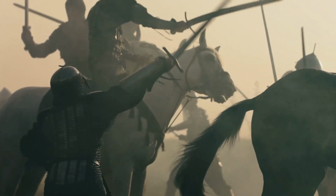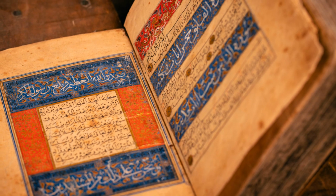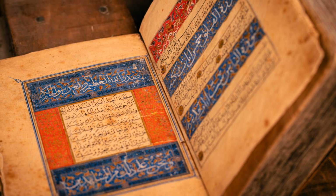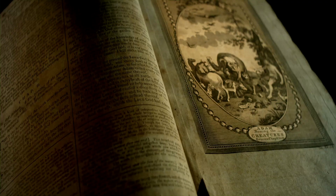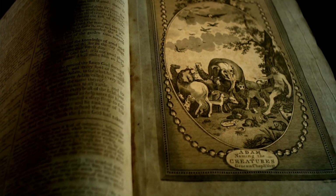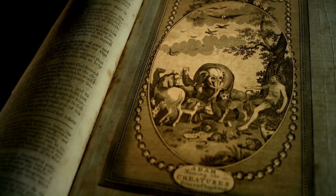Each manuscript is a portal to a different time and place, so the next time you encounter a medieval manuscript, take a moment to appreciate the margins. Look closely and you might find a hidden gem that tells a story all its own. You never know what hidden treasures and untold stories await your discovery. These margins are not just decorations, they are windows into the medieval mind.